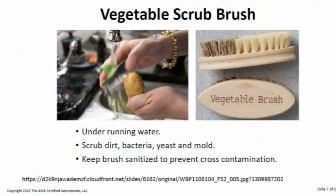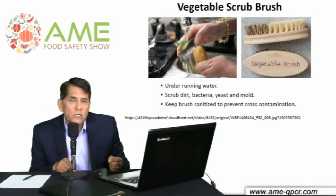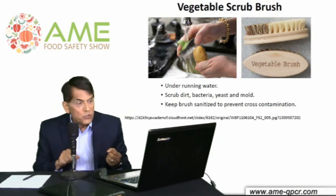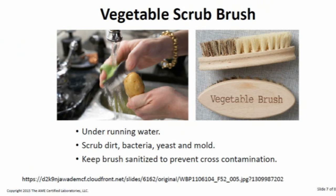Next slide. I think a beautiful purchase for anybody who's going to be preparing fruits and vegetables is what's called a veggie brush or a vegetable brush. Why? Because it gets inside those little nooks and crannies. Look at that potato. That person is using running water to scrape, scrub, and otherwise clean out all those nooks and crannies in the potato's eyes. Actually, it can grow from there. So the potato, just think of it as a seed, a giant seed, and inside there's dirt, bacteria, yeast and molds that could have grown. So under running water, use that brush to scrub out the dirt, the bacteria, yeast, and mold.